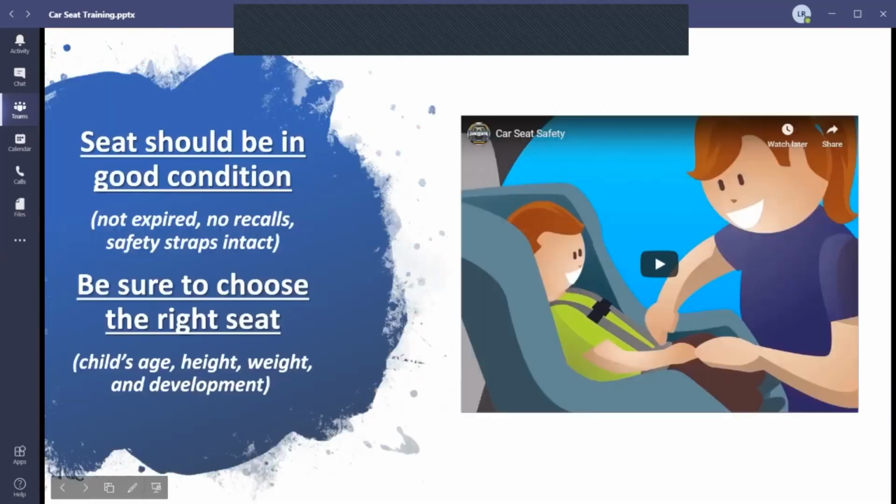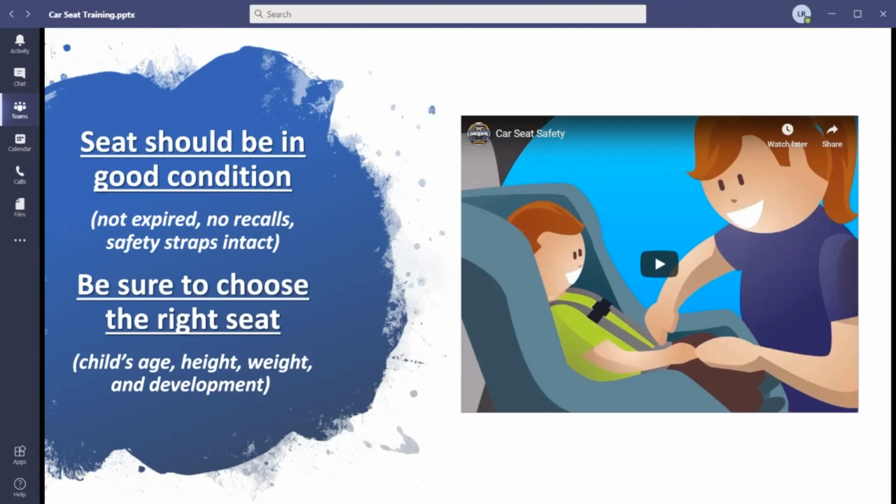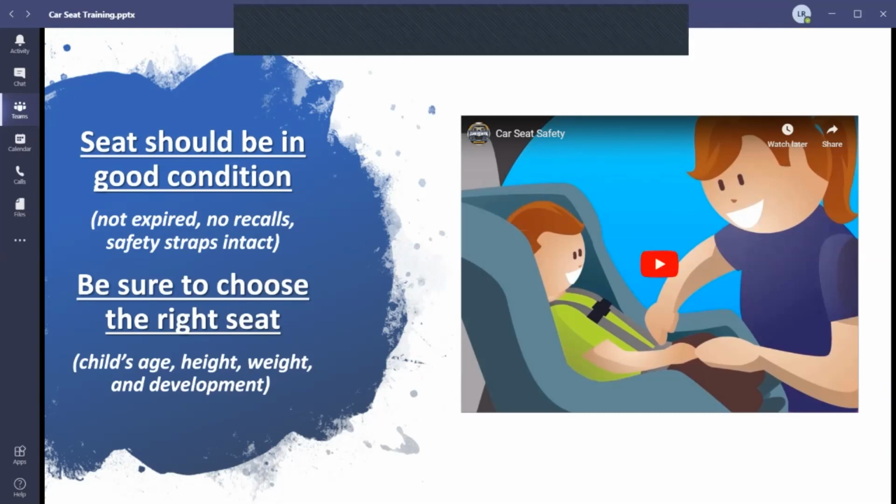Seat should be in good condition. And when we mention that, it should not be expired, no recalls, and safety straps should be intact. And always be sure to choose the right car seat. And when I mention that, you will know a little bit more in this video and also with the next slide about choosing the correct car seat.